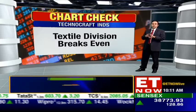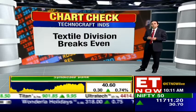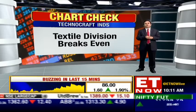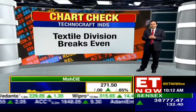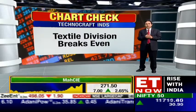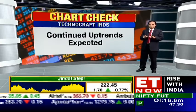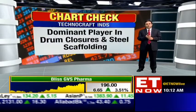All this is combining to produce a chart wherein we can see some sort of consistent growth in prices, and right now the stock is kind of hesitating at about 525 or thereabout. But I expect that there should be a breakout to the upside, and I'd see a price level of around 660 to 680. That would represent about 20-25% upside from where we are right now. So the stock is in an uptrend, and I would expect that it should continue further.